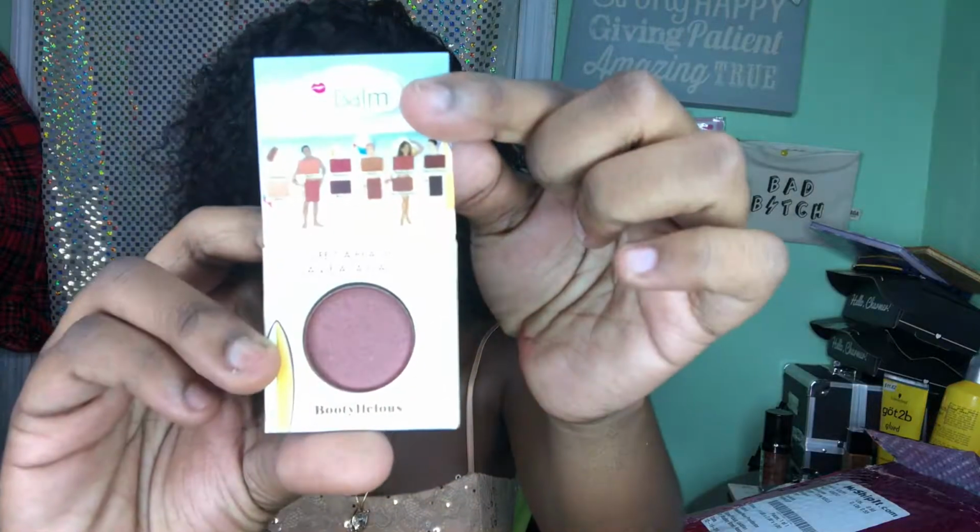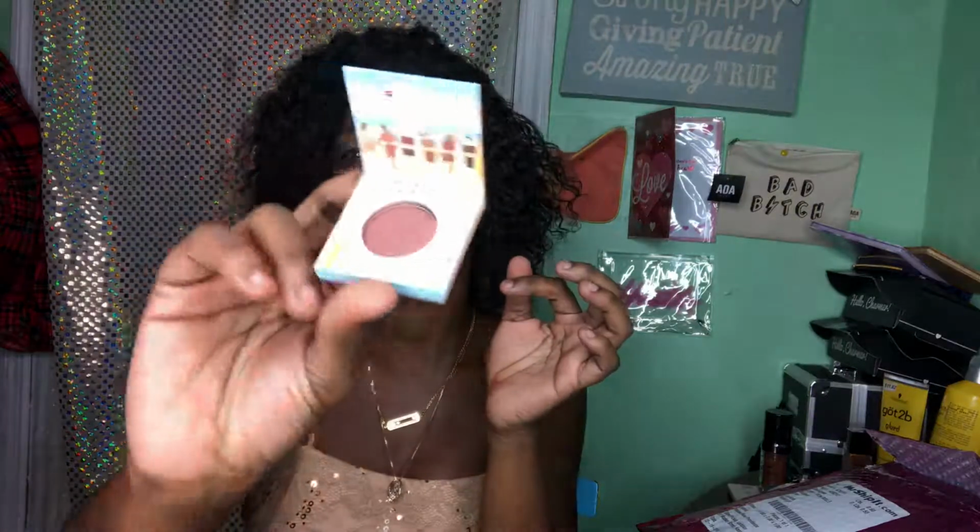And then the last thing in our bag is from the Balm. I have gotten another eyeshadow from the Balm before. This is how it looks. It's in the color Bootylicious. That's how it looks. It's a nice shimmery color. I could see myself putting it on my lid because I'm more into shimmers now on my lid for some reason. That is my last 3 subscription boxes for the year.